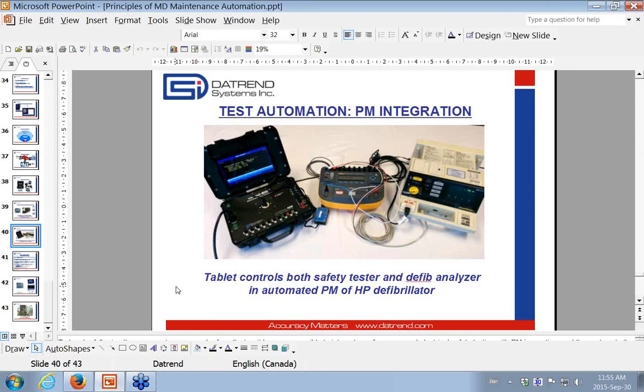And that's why on the VPad we have these automation apps for those particular types of standards, what we call recurrent testing in preventative maintenance. We have the A3 app. We also have the NFPA 99 app for VPad automation.